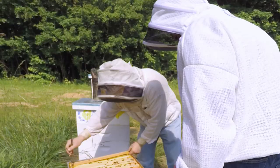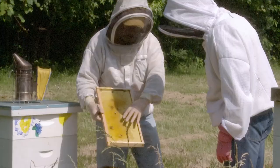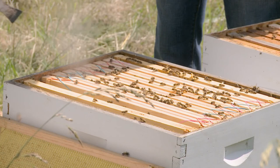Plastic foundation. Bees build wax on top of this. They build it out. How neat is that? They'll do it on both sides. We'll set that right here. Go over one more. And now that looks good. That's a lot of bees down in there. That's also a lot of honey.